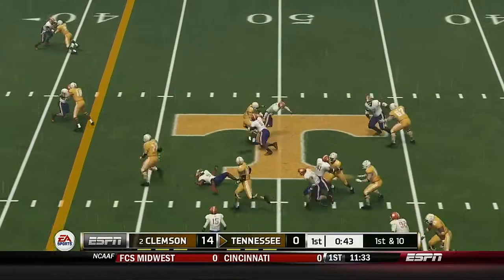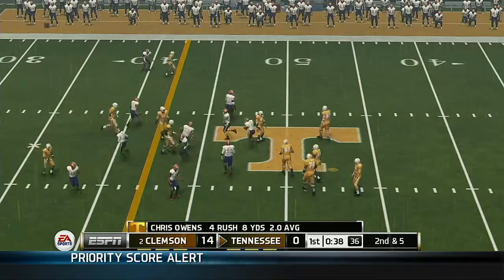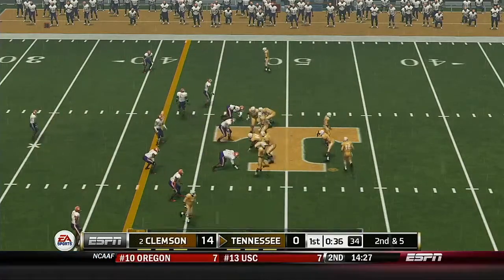Brought down after a nice run up the middle. That's good for a gain of 5 yards. That brings him second and 5.